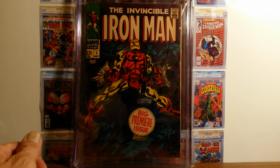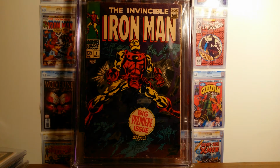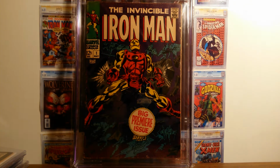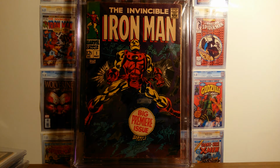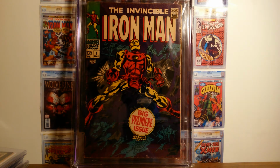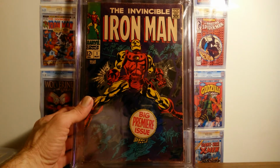All right, next one. Iron Man #1. It's another one I've had for a long time. I can't really remember what I paid for it. I'm hoping you guys can see. These dark covers are hard. I'm sorry if the lighting's not that good, folks. I'm doing the best I can here, and I'm trying to get it so there's minimal glare. This one popped to 5.0. You know, I'll take it. I'm happy with it.